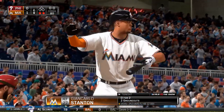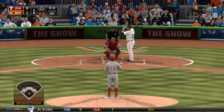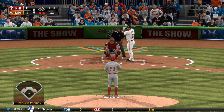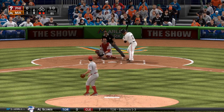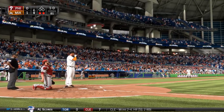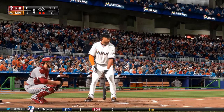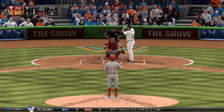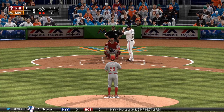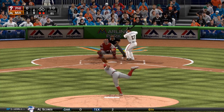Giancarlo Stanton will stand in again. A couple of ground outs for him on the ledger in his 2 trips so far. Here's the first offering. And he'll hold off on the slider here to start the at-bat. It's ball 1. That's what you have to do against a big sweeping slider like that. It starts in the zone, and it's probably going to finish out of the zone, so that's a good job just to lay off. 1-0 on the way.